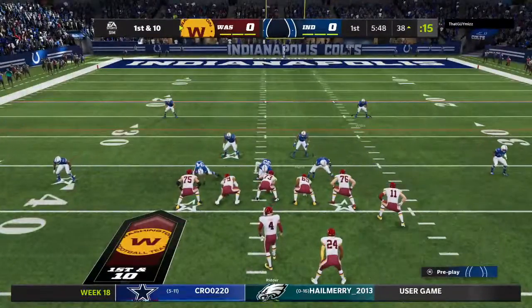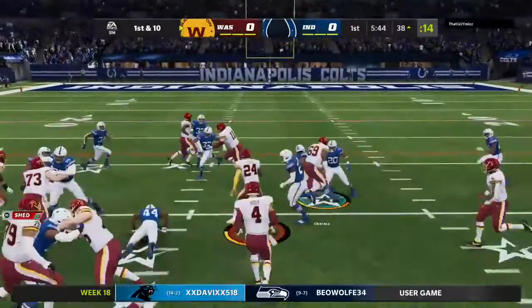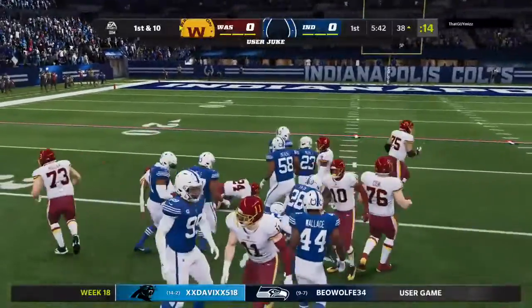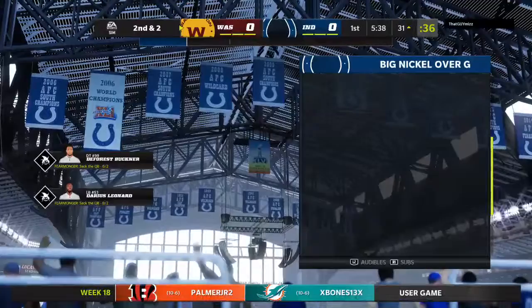Now from Colts territory, here's a 1st and 10 at the 38. They'll run for the first time with Antonio Gibson. 8 yards on the pickup, and now they'll have some options on 2nd and short.